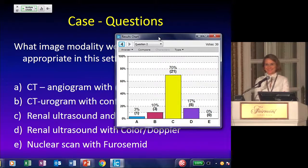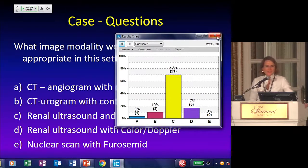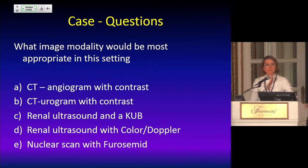Excellent. That's very good. So obviously nobody wanted to take anything with contrast, right? GFR of 20, I would stay away from it. Very good. Do an ultrasound. Perfect. Non-invasive, non-toxic. You don't need contrast. It's easily done.